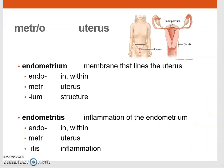Okay, so let's get back to our combining forms for uterus. We have another one called metro. This also means uterus. And in this case, we're referring to the endometrium. So take a look at that word, endo meaning within, and metr meaning structure. So endometrium is a membrane that lines the uterus.